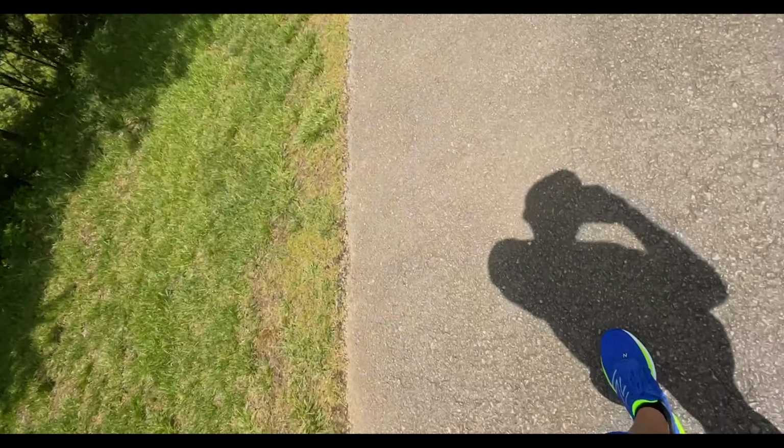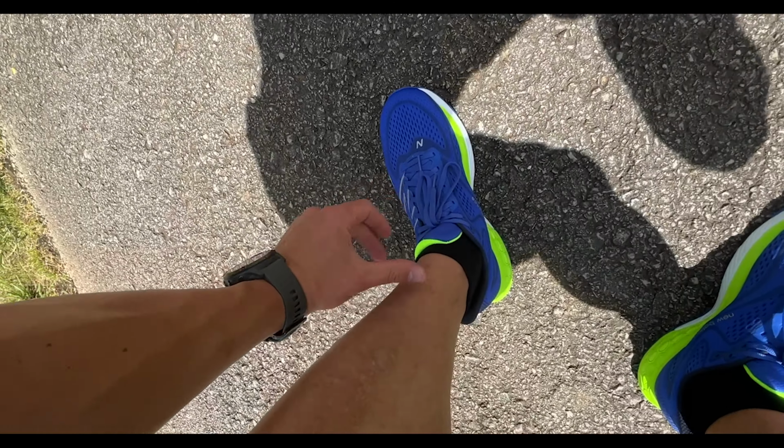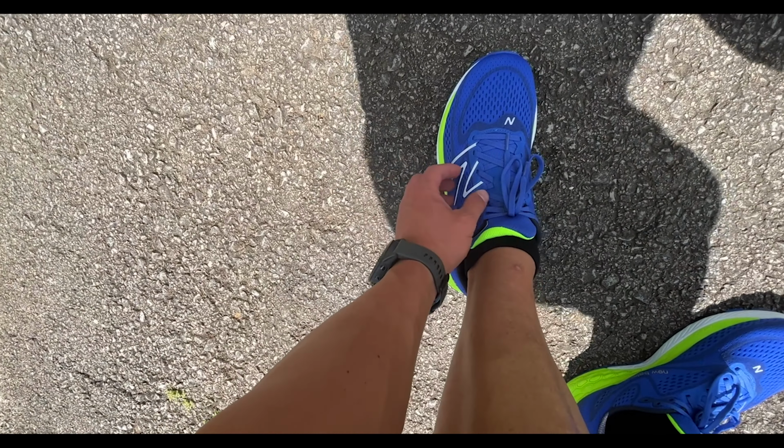Warm-up mile down in preparation for sprint work. I'm doing 200 meters, 10 reps with 1 minute rest in between. Mile warm-up, mile cool down. And I'm doing it in the second pair of shoes, the speed shoe, the New Balances.